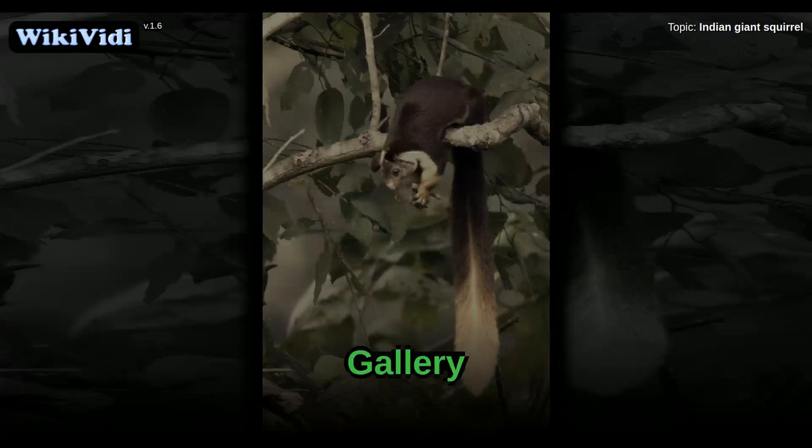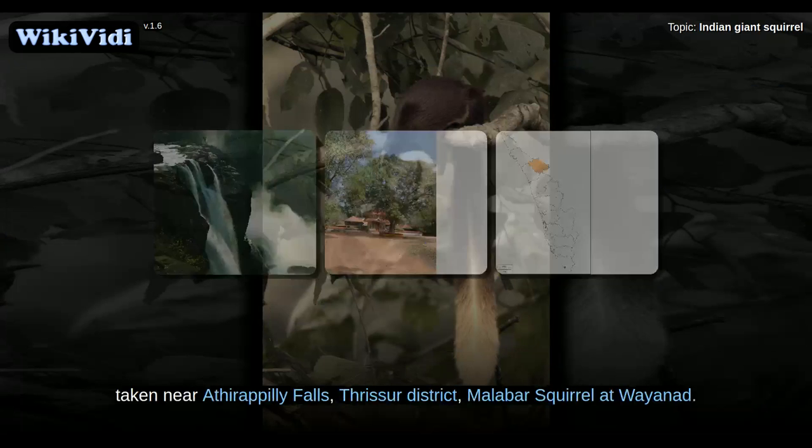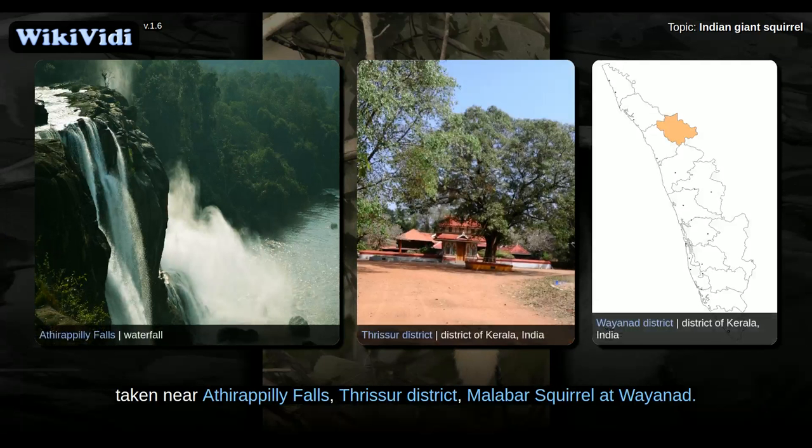Gallery. File: Squirrels indicubs.jpg, Ratufa indicus dealbatis, and Ratufa indicus typicus. File: Malabar giant squirrel 2.jpg, Ratufa indica, taken near Athirappilly Falls, Thrissur district. Malabar squirrel at Wayanad.